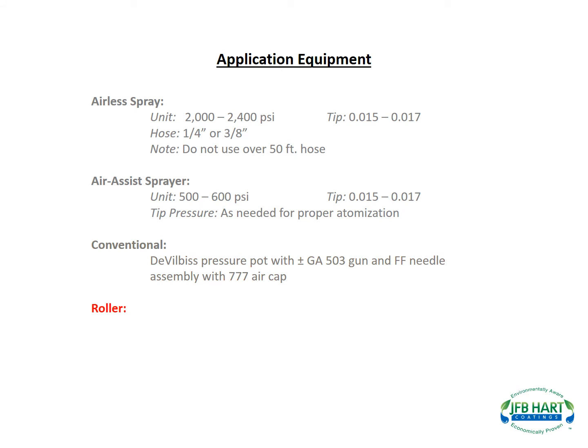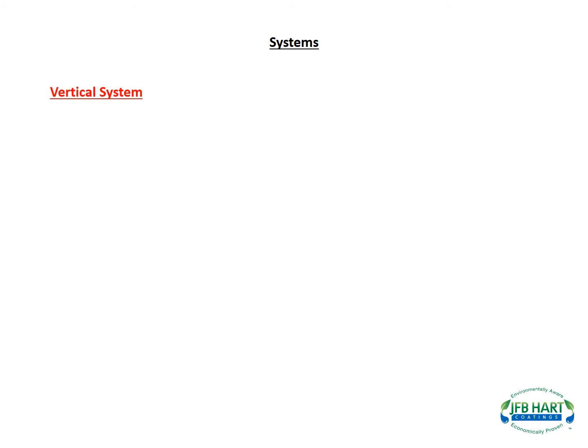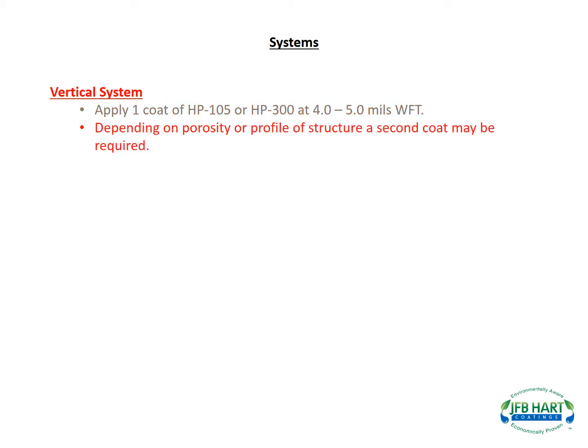Rollers. Depending on the substrate and application, they may change. Typically, vertical surfaces use a 1/4 inch woven nap phenolic core, while horizontal surfaces use a 3/8 inch woven nap phenolic core. For brush applications, use a nylon polyester blend. Systems. Vertical system. Apply 1 coat of the HP 105 or HP 300 at 4 to 5 mils wet film thickness. Depending on porosity or profile of structure, a second coat may be required. Horizontal system. Apply 1 coat of the HP 105 or HP 300 at 6 to 8 mils wet film thickness.